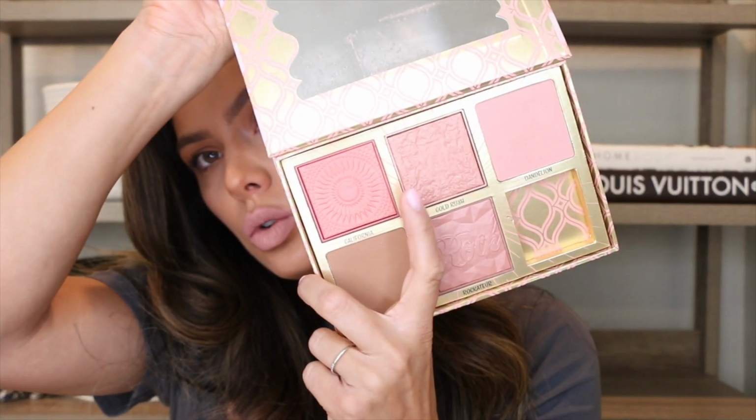And then blush, I went in with these two shades right here, California and Gold Rush. And I just put my bronzer and those blushes in my crease. Brows, I went in with my Foolproof Brow Powder from Benefit, as well as the setting gel. I use that to just kind of make the brows a little bit more piecey looking.